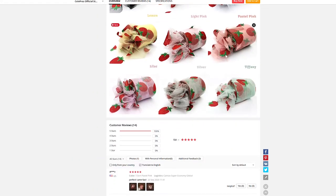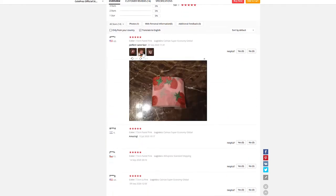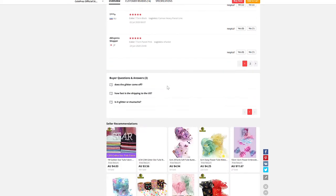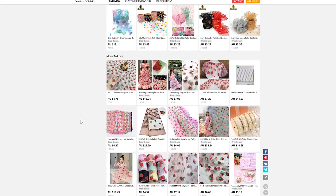but I mean that apricot color. How pretty is that? And the spearmint. All right, and yeah, so there's lots and lots of reviews on this one. So I think they look like a pretty reputable supplier. Do they? No, they don't recommend a full fabric.